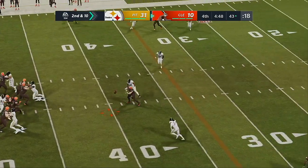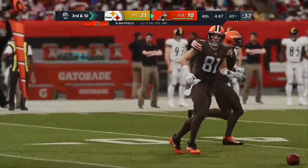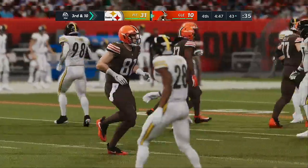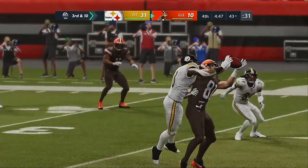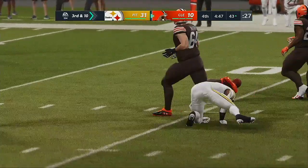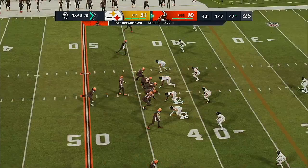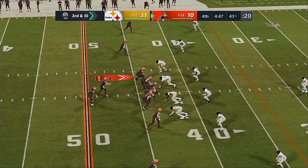On second down, Mayfield again. And that is incomplete. A lot of force bearing down on him there. He could not hang on. It's third down. And that's one of those plays where it's hard to keep two eyes on the football when you know the contact's coming, let alone getting two hands around it, hugging it to your body, and absorbing the hit, even for those big tight ends who you would think could absorb that contact.